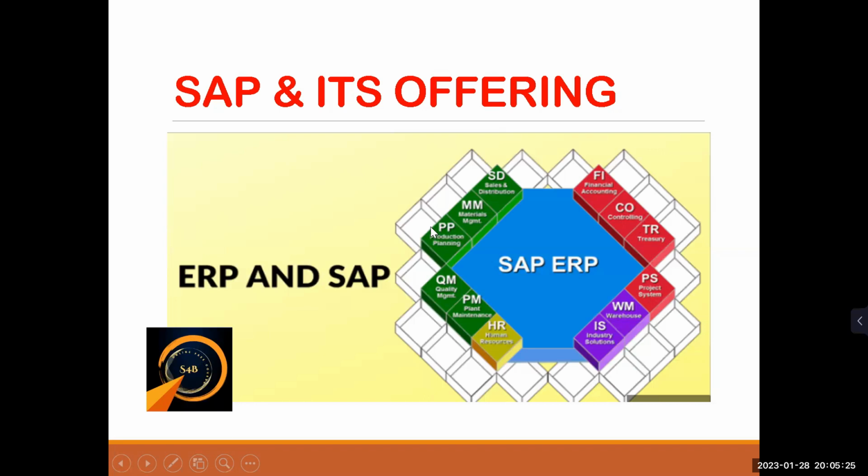Okay, so basically these are the SAP offerings, the different SAP modules. In this, you will have some core modules like SAP SD, SAP MM, and SAP FICO.